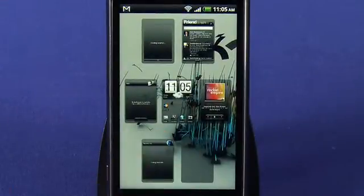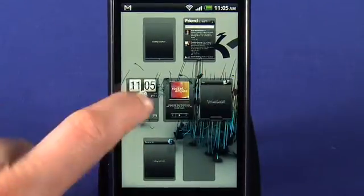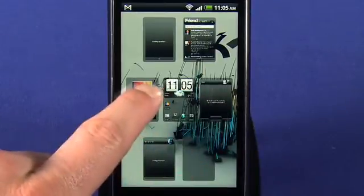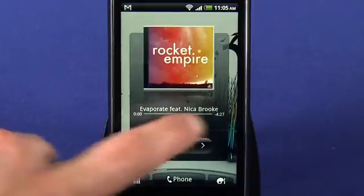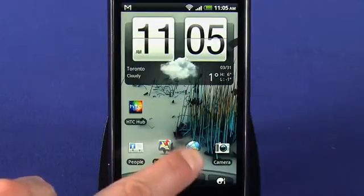So we can do things like this, which is where we pinch to zoom out. Here we have access to all of our home screens. We can tap on any one of these to go to that home screen, or we can tap and hold and rearrange them like this. Put this guy back in the center home screen here. And we can also scroll through like this.